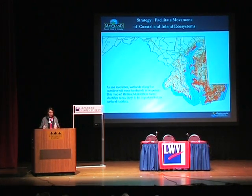So we talked about those inland. I'm not going to spend a lot more time on this, but we've talked about the inland migration of wetland ecosystems. We have mapped that in Maryland. Those mappers, those products that I talked about, the Coastal Atlas and others, talk about where these wetlands may migrate inland due to sea level rise.